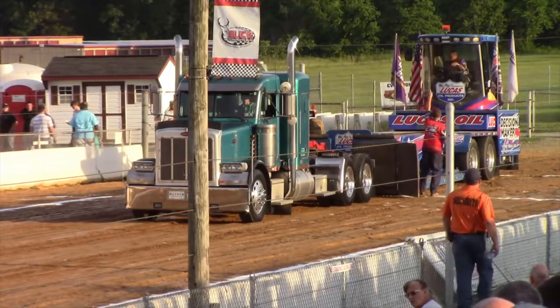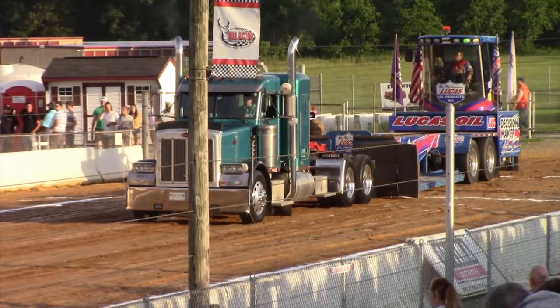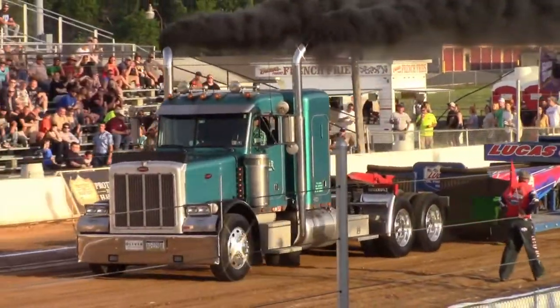Next out onto the track will be James Huber out of Narbonne, PA, in the 99 Peterbilt. Waiting on the green flag. Here goes any Peterbilt fans here. Long gear. They picked this all year. You need to get the RPMs up now.